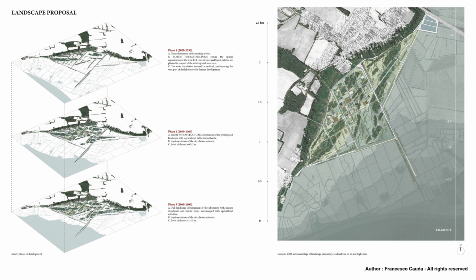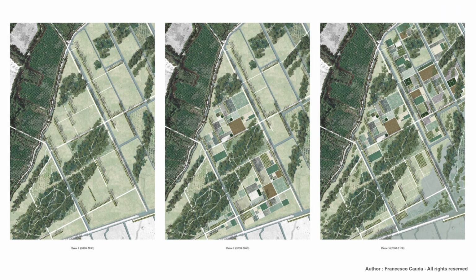That's a valid concern, and it's one that the essay acknowledges. It argues that any design intervention in a landscape as culturally rich as the Charente Estuary must be sensitive to its history and heritage. So it's not just about designing for the future, it's about honoring the past as well. Precisely. It's about finding ways to integrate the new with the old, to create a landscape that reflects the continuity of human presence in this region, while also embracing the need for adaptation and change.